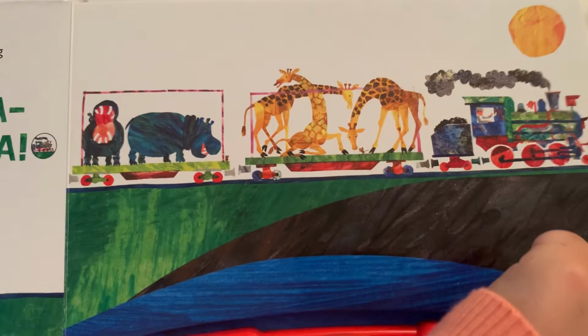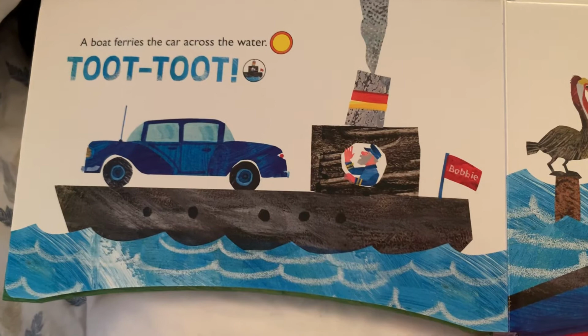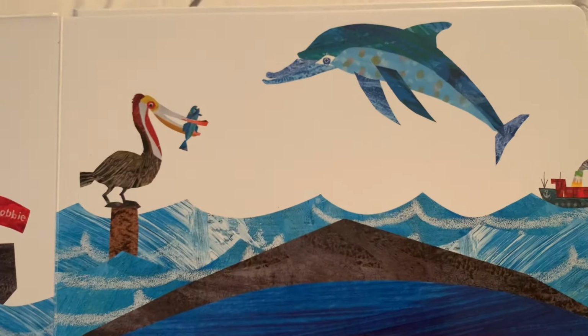A boat ferried the car across the water. Whoa, look how beautiful, a dolphin.